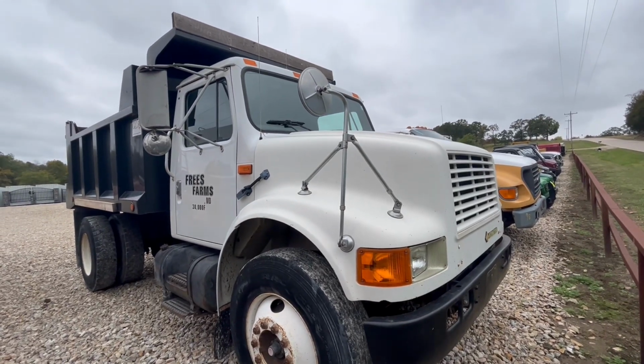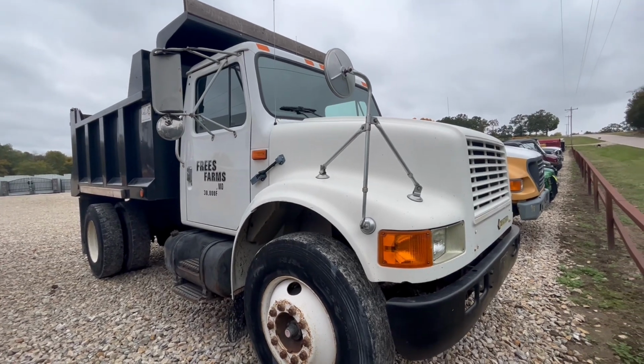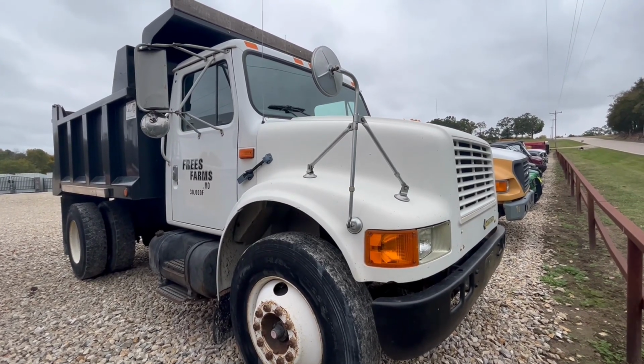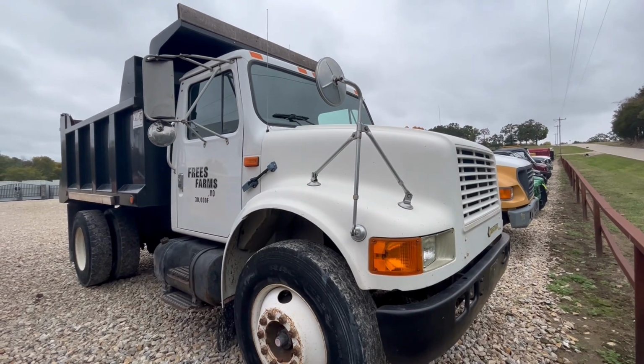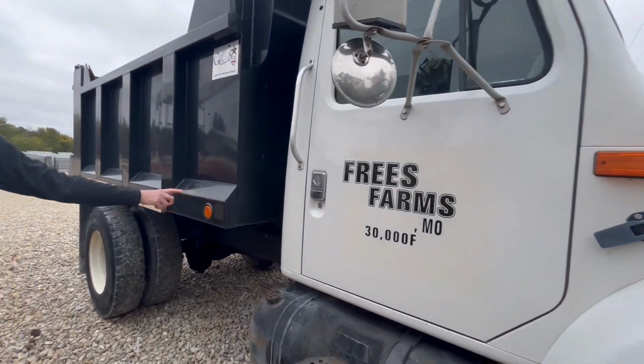It's got a mechanically injected DT 360 International diesel engine in it, 7-speed transmission. It is an air brake truck. Really clean little bed on it. The bed is a lot newer than the truck. 10-foot bed.